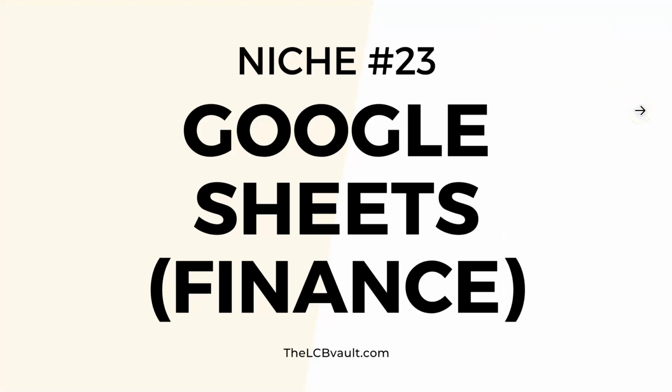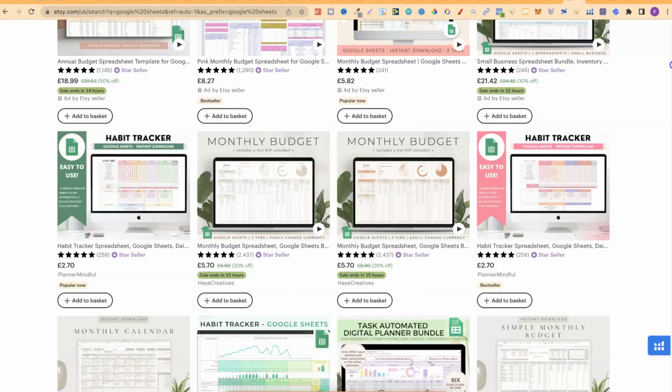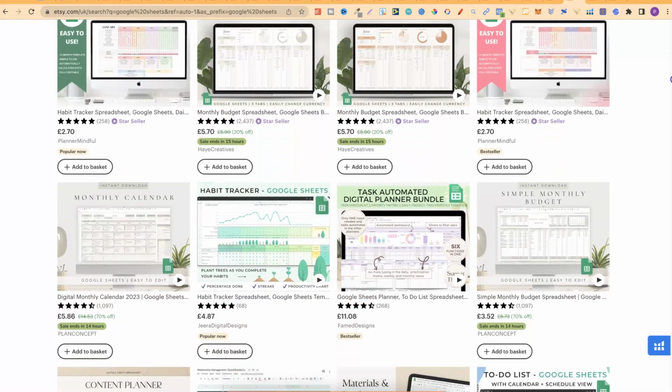Niche number 23, and that's selling Google Sheets. Now this is another huge niche. Now if you're good with any type of Excel spreadsheets, whether that is Excel or Google spreadsheets, then think about selling some type of Google Sheet here on Etsy. Now if we take a look, they have lots for monthly budgets, annual budgets, habit trackers. You can come through and find some really great niches in this niche.